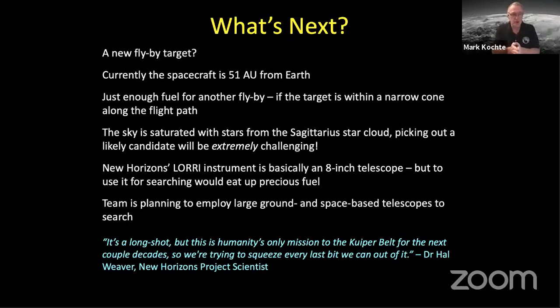We can't use the telescope on New Horizons because that would use fuel that we need for the flyby. So we have to use large telescopes here on Earth, or space-based telescopes, whichever we can get our hands on. We're also looking, again, into the heart of the Sagittarius star cloud. So finding anything is going to be an extremely challenging task. The odds are stacked heavily against us. But if we don't try, we automatically miss.